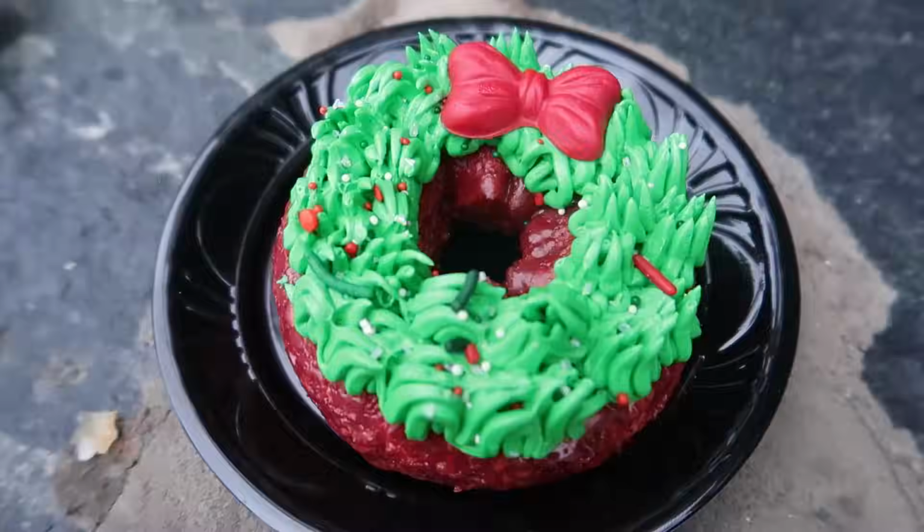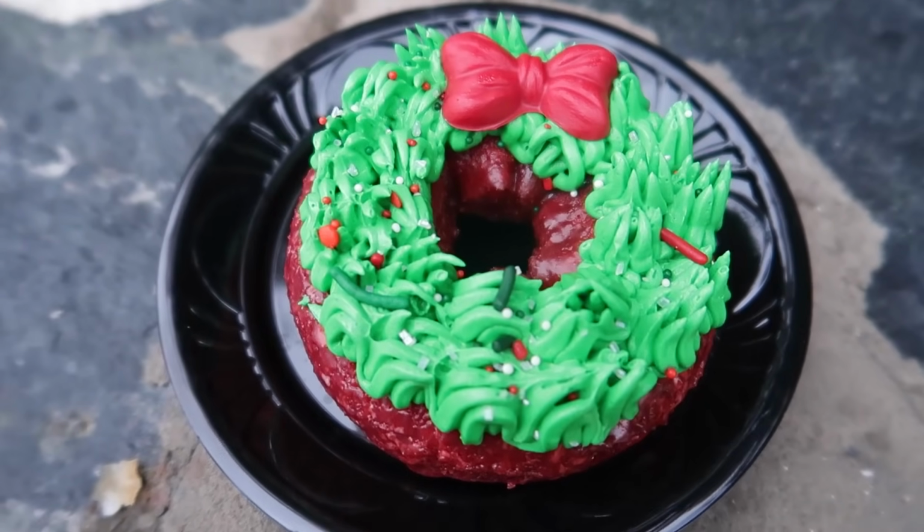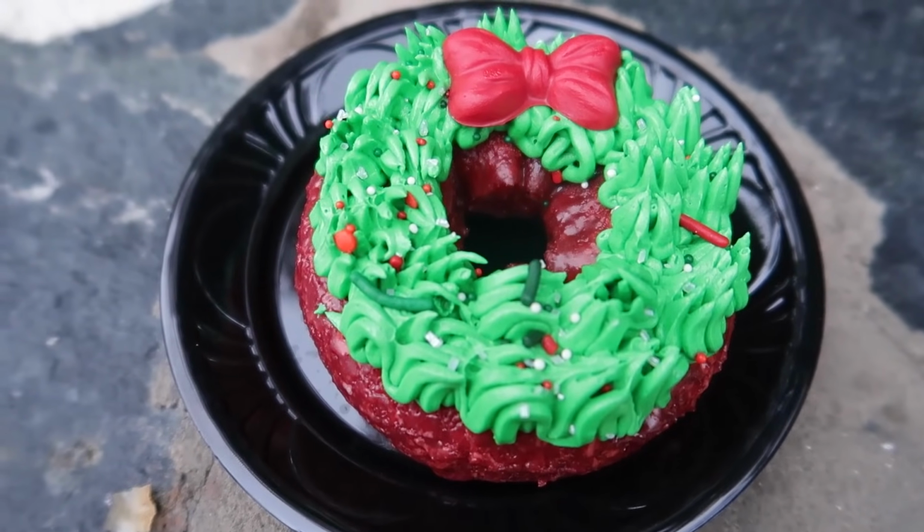After that churro, I'm really hoping our next snack from there is gonna be a lot better. This is the red velvet wreath donut. It's a donut topped with buttercream and holiday sprinkles. They did have this donut last year and I remember thinking it was pretty good, so let's try it again this year.